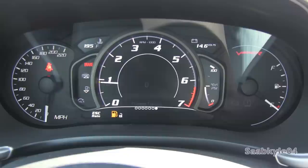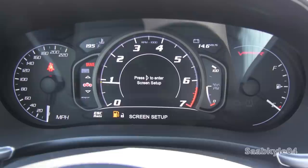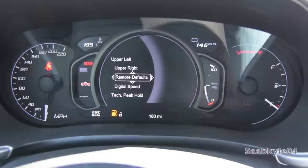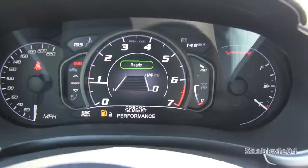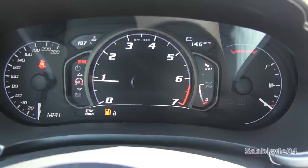A lot of the same stuff you'll see in the SRT screen. Fuel economy, trip computer, media options, your messages like service reminders and things of that nature, as well as settings for the screen. Not to mention the SRT performance screen for lap times, vehicle diagnostics, as well as a hibernation mode for the vehicle. It allows the vehicle to be stored for extended periods of time, like over winter, without excessive battery drain.